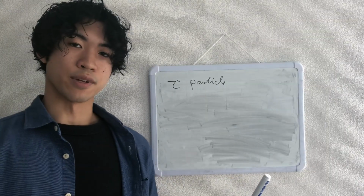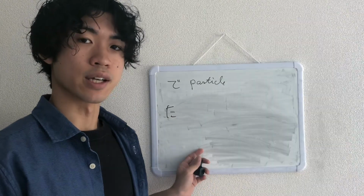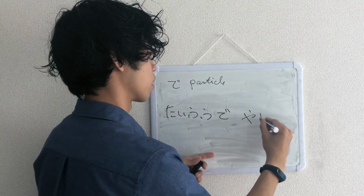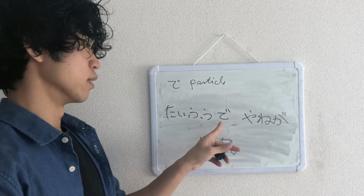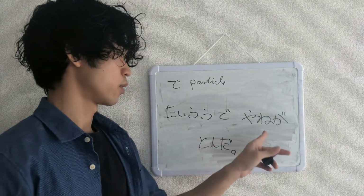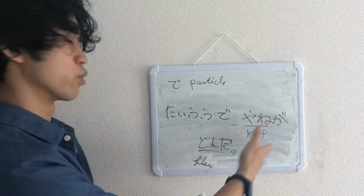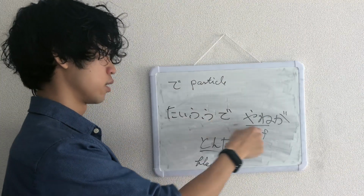This is going to be timely because there was a typhoon recently in Japan. 台風で屋根が飛んだ. Typhoon de, due to typhoon. 屋根 is roof. Roof が飛んだ, flew. So the roof flew away due to the typhoon. Let's say this together. 台風で屋根が飛んだ.